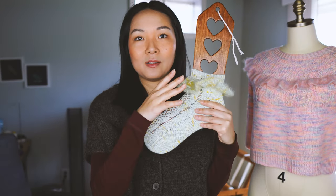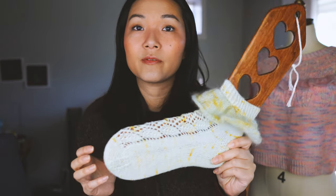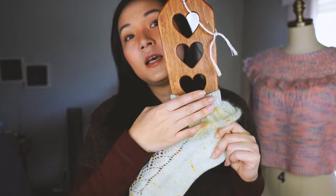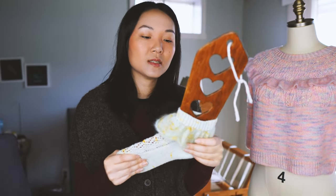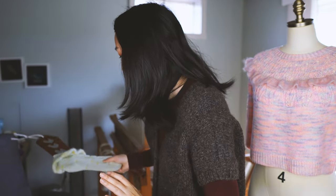And then it still has a lovely little mohair ruffle. This is knit from the Wandering Flock. The body is in their alpaca sock base. And then this is the same ruffle as this one. And this one is in the colorway Pistachio Cream. So both of these are coming at you very soon.